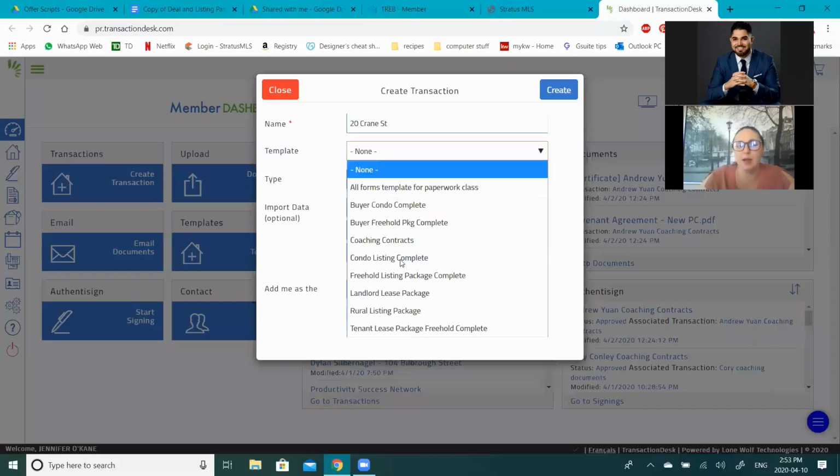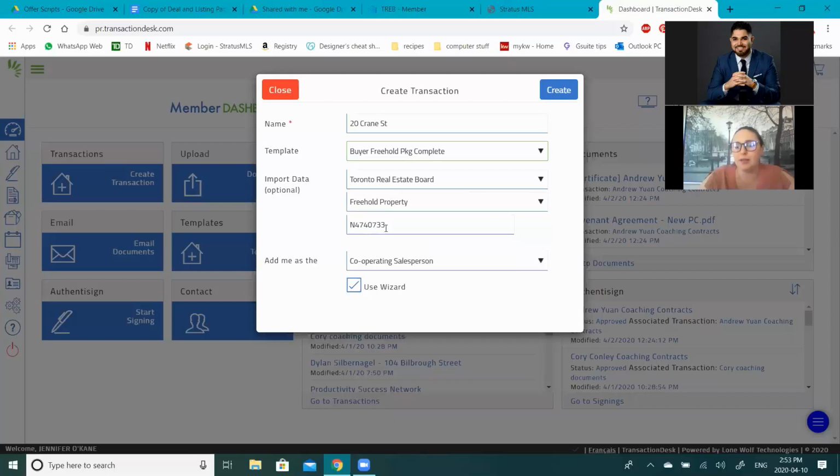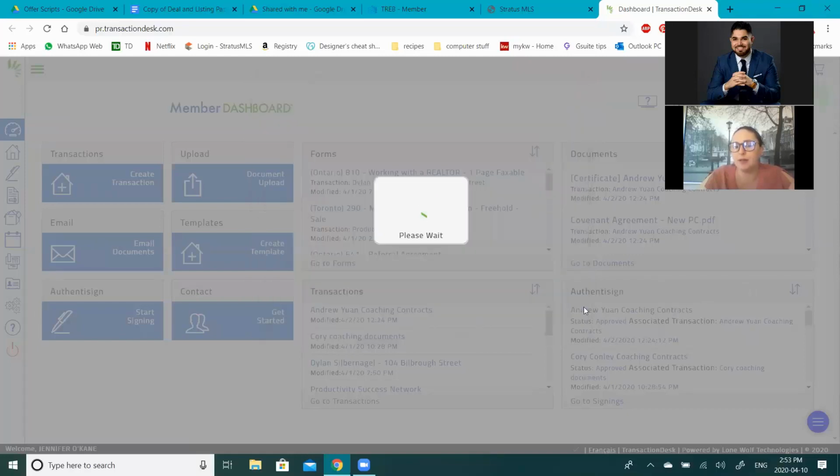So I'm going to say, I want to do a buyer freehold package. And here's my information. Here's my MLS number on the property. And here I'm the cooperating salesperson. So I'm going to hit create. And when I hit create, all of my forms and all of my documents that I need to complete are going to be in this kit.